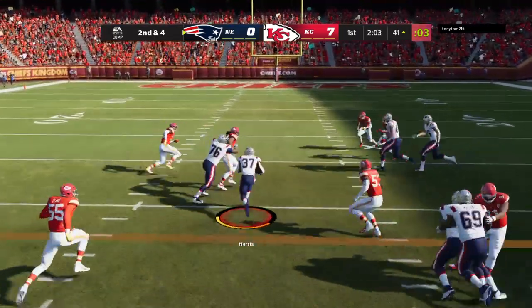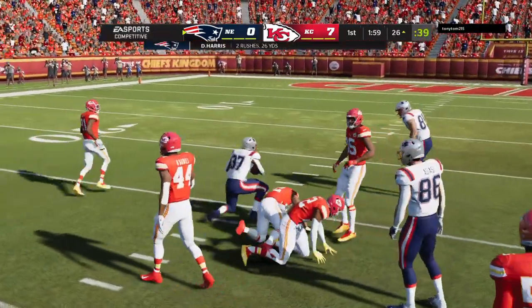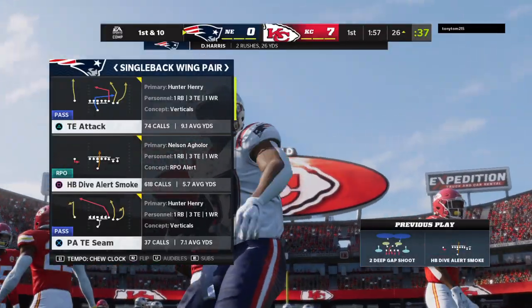On the give, this is Harris. And he works it past the 30, almost to the 25.